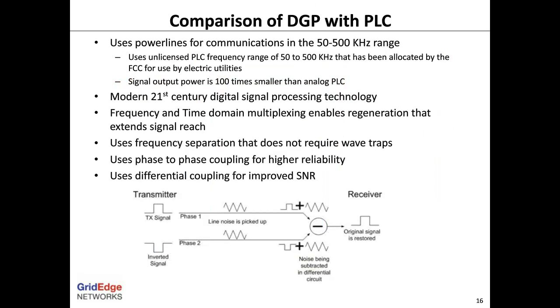Another misconception is categorizing DGP as power line carrier. While both technologies use the power lines for sending a signal and utilize the same frequency spectrum of 50 to 500 kilohertz that was allocated by the FCC for utility use, everything else is different. The output power of the DGP modem is 0.1 watt, which is orders of magnitude lower than the 10 watt or higher that analog PLC puts out.